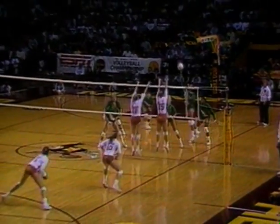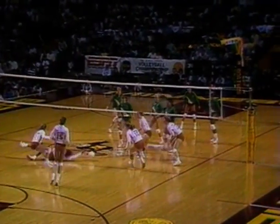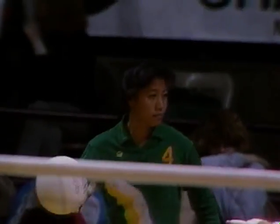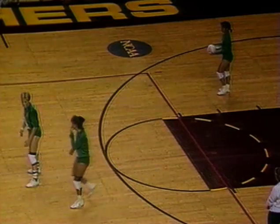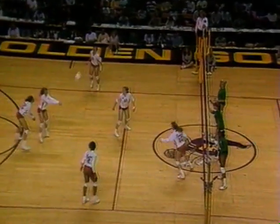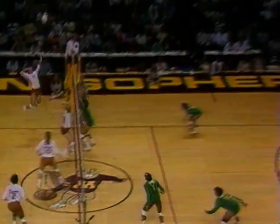Substitution coming in for Hawaii. Little dink shot. Quandolyn, not known for her defense and her ball control and court movement, almost got to that short shot. First appearance in the tournament, Jamie Payette, a back row specialist. Let's see if she can lift Hawaii. They need it desperately.